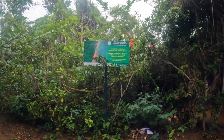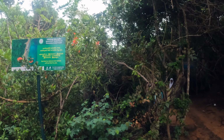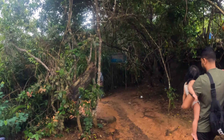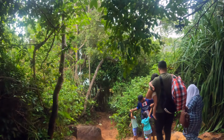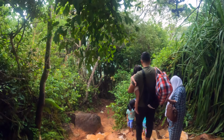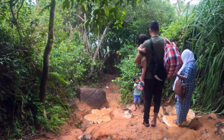Sanctuary. The Jungle Beach is inside the Rumassala Sanctuary. So this is the way. As it rained, the way is a little bit slippery and risky, so we just have to be careful.